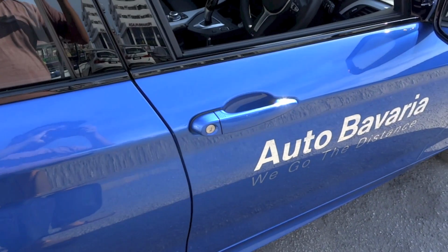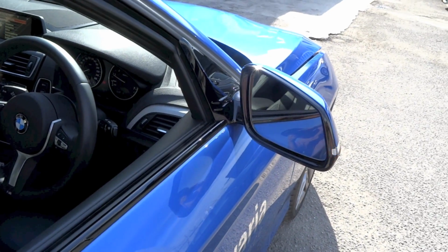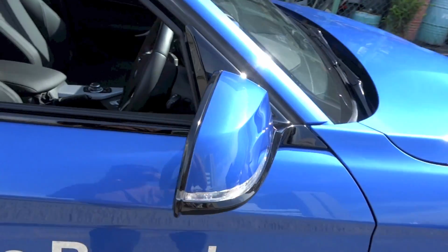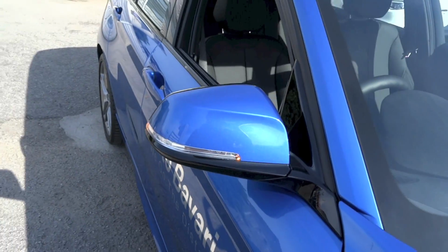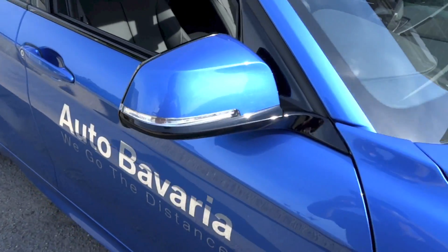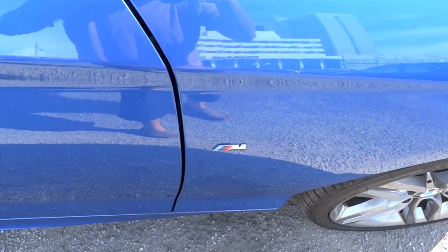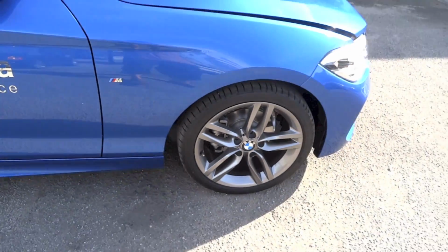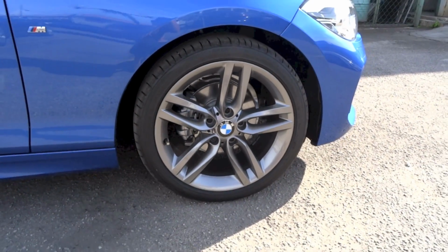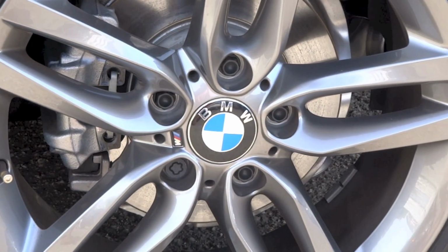Standard on the M Sport trim is a set of 18-inch M double-spoke style 461M light alloy rims finished in ferric grey. The rims on this 1 series are wrapped in Bridgestone Potenza S001 run flat tyres. The tyres measure 225/40 R18 in front and 245/35 R18 out back. Ventilated disc brakes are present at all 4 corners, and the suspension gets McPherson struts in front and a multi-link setup at the rear.